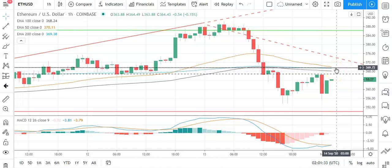So going to need to see Ethereum break through that 38.2% fib, otherwise a bearish crossover of the 50 through the 200 would bring sub 350s into play.